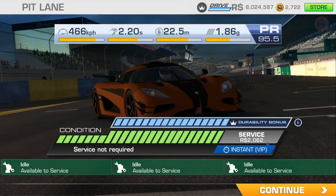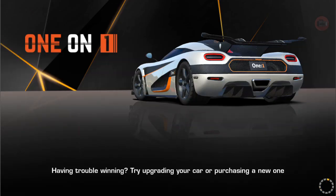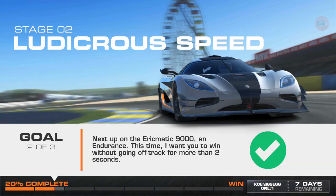Ooh. Oh my. Not good. That's the VIP of the car. Alright, let's go for goal 3 out of 3.